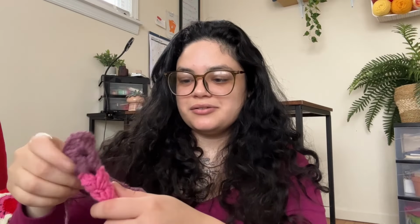Okay, the other random item I have is just this started hexagon granny-like cardigan thing. I really can't remember what I was going to do with this or what it was going to look like, so honestly I'm just using it as a coaster on my desk for my drinks. So that's what I'm using it for, a coaster.